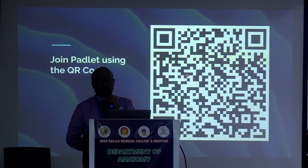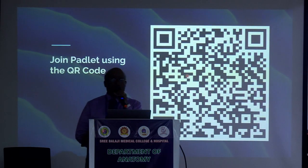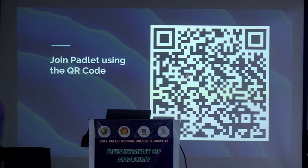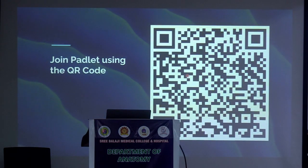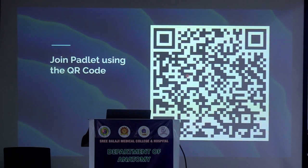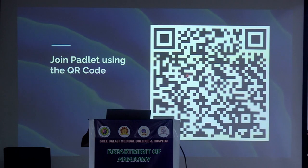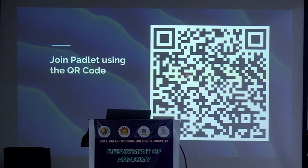From there you can scan. This is called Padlet. In it, one wall will be there. On that wall, individual opinions will come as separate notes. So we can collaborate with others.